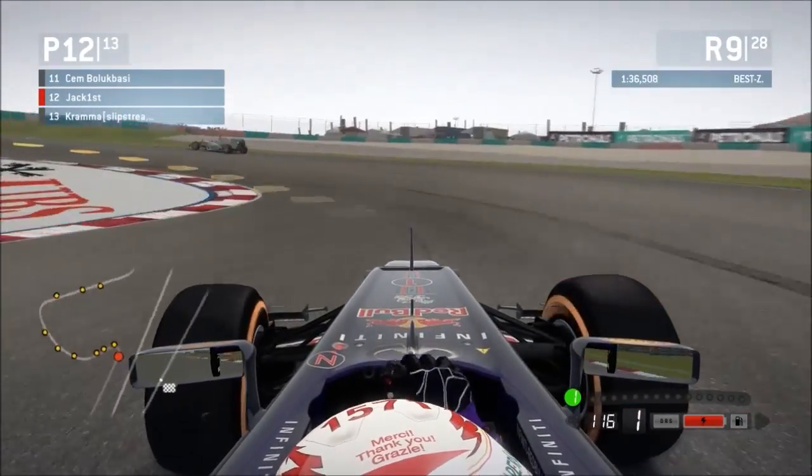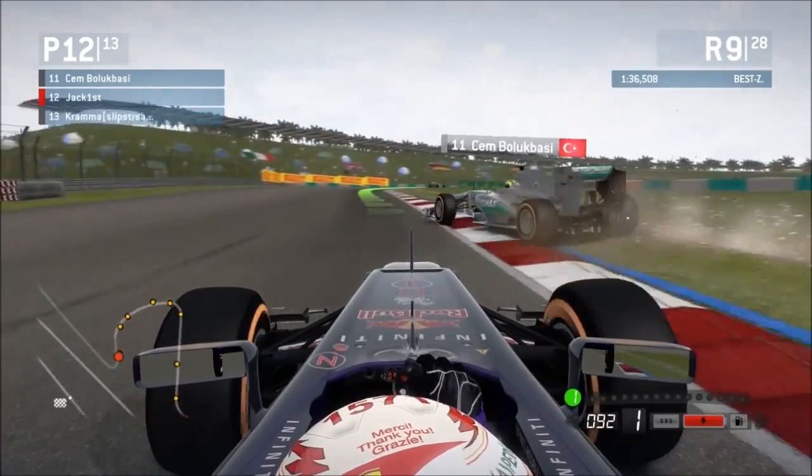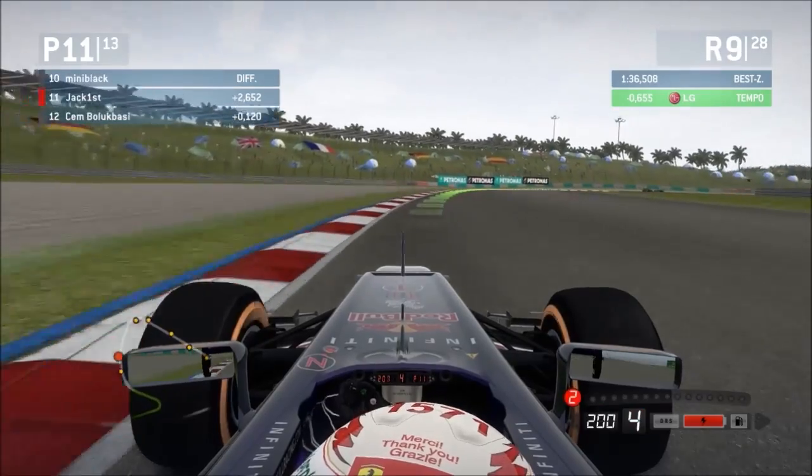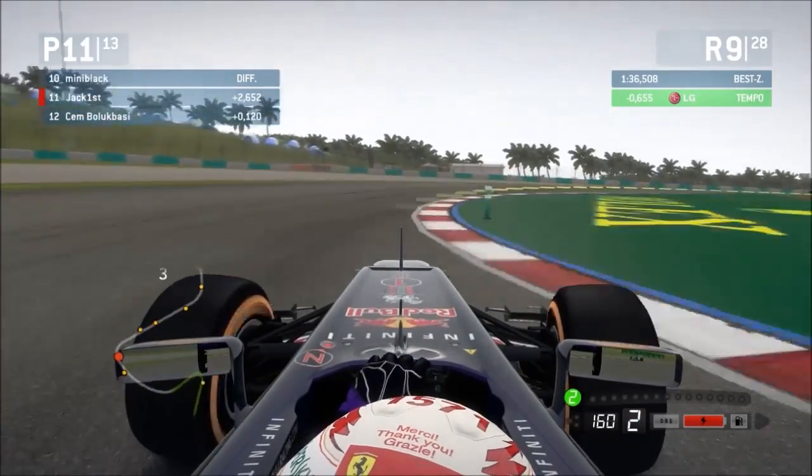Yeah, no problem whatsoever. As we got a Mercedes off track, that is Cem, who seems to be really struggling. Once again, Cem off the track. Seems to really be struggling with this Malaysia circuit.